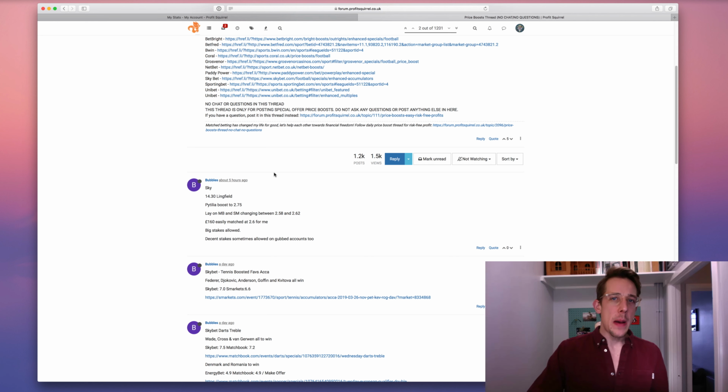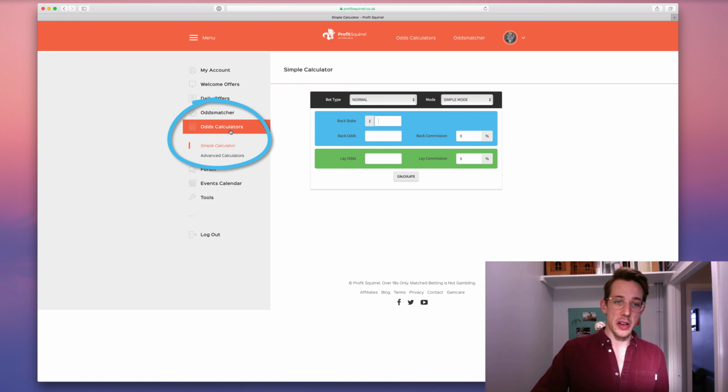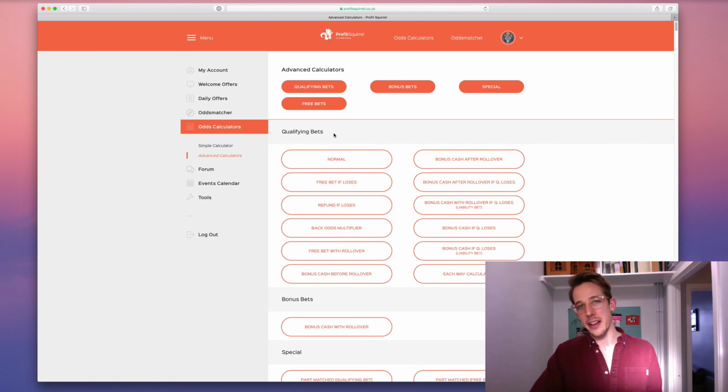Habit number 6, make the most of the advanced calculators in the Profit Squirrel members area. Don't be afraid of these. There's no need to be. So to get to them, you go to odds calculators and advanced calculators on the left hand side. This is a cool section because it's growing all the time, and we've got some really nice new calculators coming out for you, which I'm going to be making guides on.